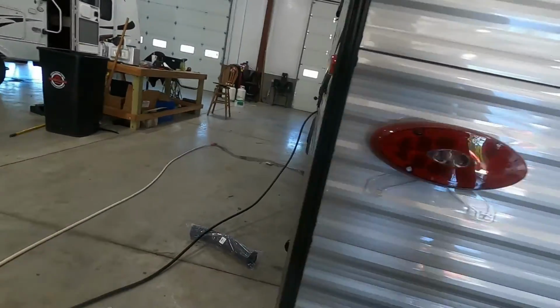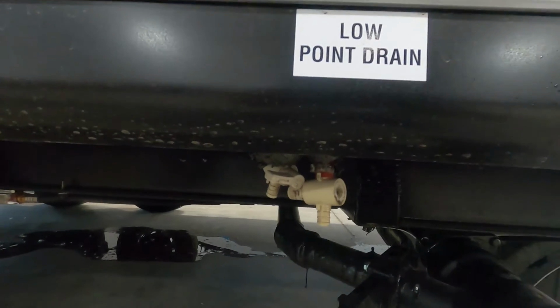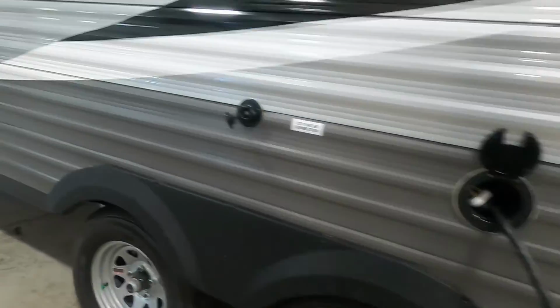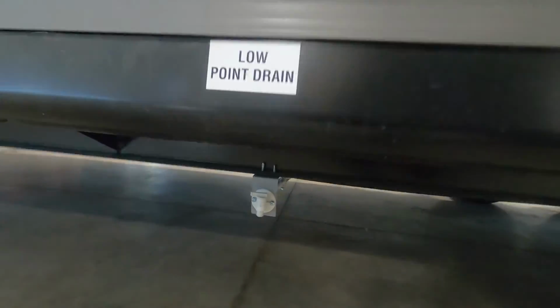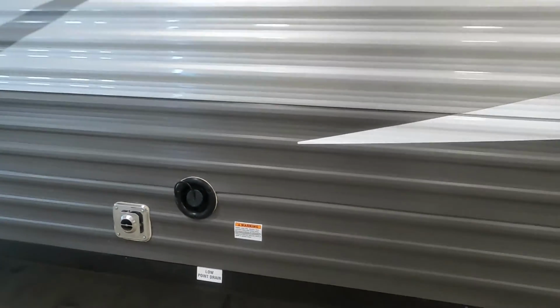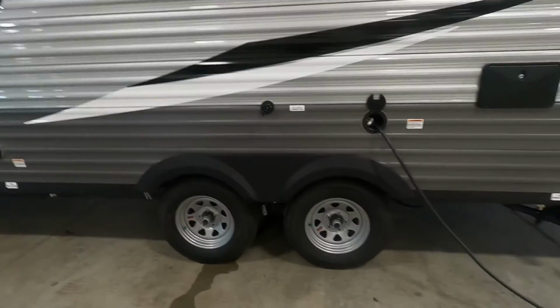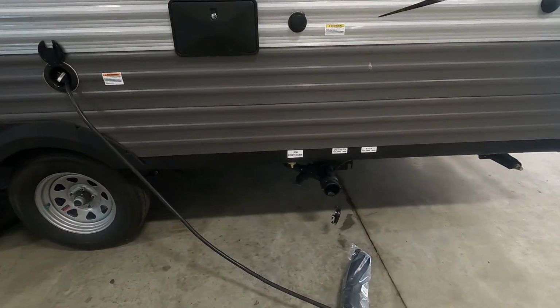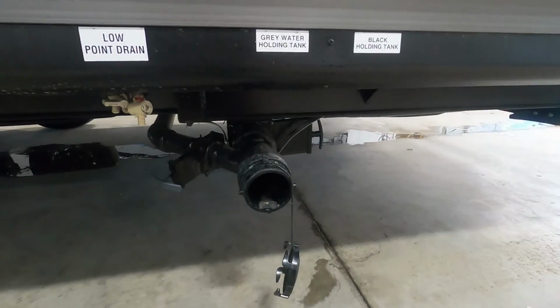Now we're going to hit our low point drains. If we're hooked up at the city camp, we'll dump both of those. And if we're out dry docking, we'll open that one. Hook up your hitch and head on up to the dump station. Now park accordingly at the dump station. Your dump's going to be all the way at the rear of the unit on your driver's side of your tow vehicle. Get there and hook up your 10-foot hose and pull your black handle.